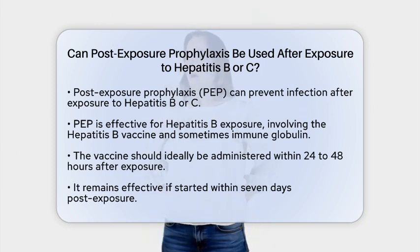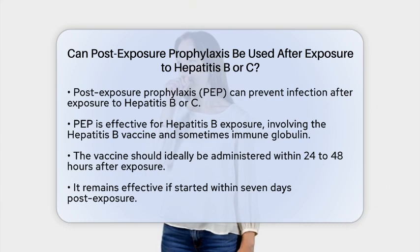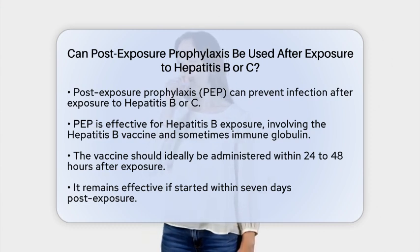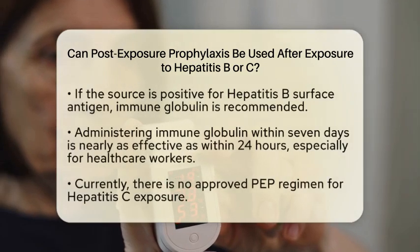situations. For hepatitis B virus exposure, PEP is an established and effective option. It typically involves getting the hepatitis B vaccine and, in some cases, hepatitis B immune globulin. This combination can help prevent infection if administered promptly after exposure to contaminated blood or bodily fluids.